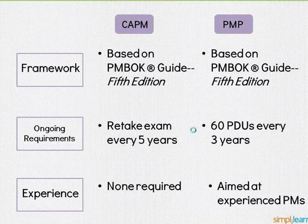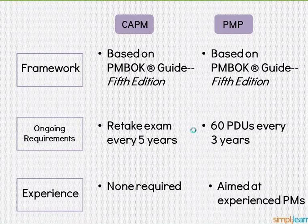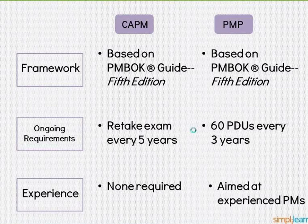The main difference between these two qualifications from PMI is that the PMP is aimed at experienced project managers. You have to have, this comes back to the prerequisites I mentioned earlier, some degree of managing projects before you can put forward an application to go for the PMP exam.